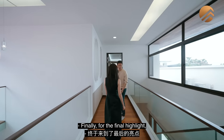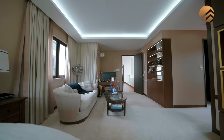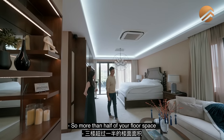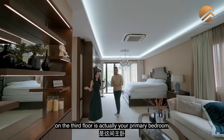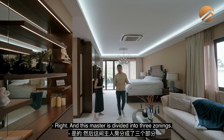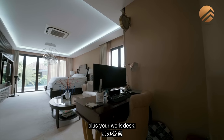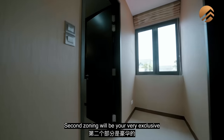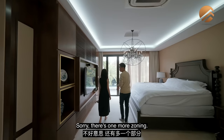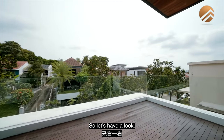Finally, for the final highlight, that would be definitely the master room. So more than half of your floor space on the third floor is actually your primary bedroom or your master bedroom. Right, and this master is divided into 3 zonings. The first zoning is your mini living room area plus your work desk. The second zoning will be your very exclusive walk-in wardrobe space. And then of course the third zoning will be a resting space. Sorry, there's one more zoning and of course that's your external roof terrace area. So let's have a look.